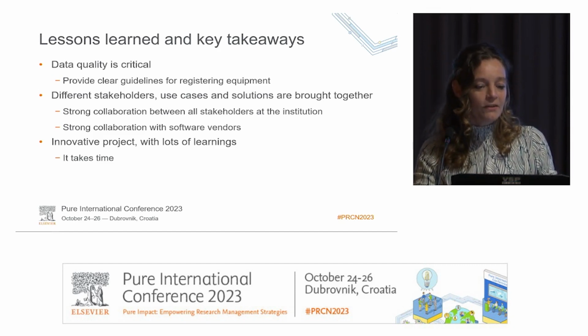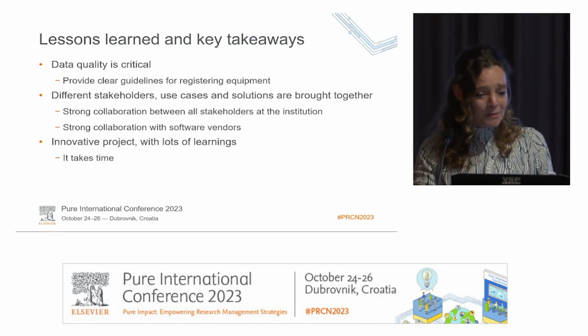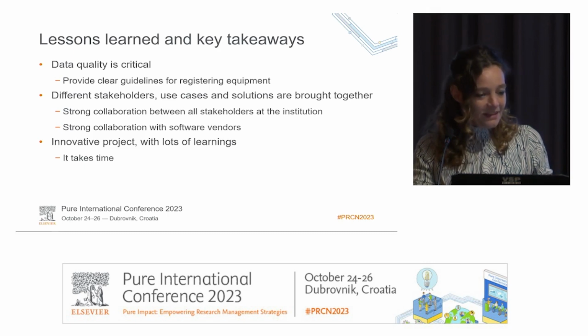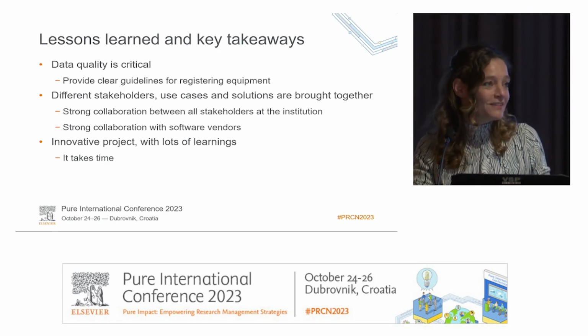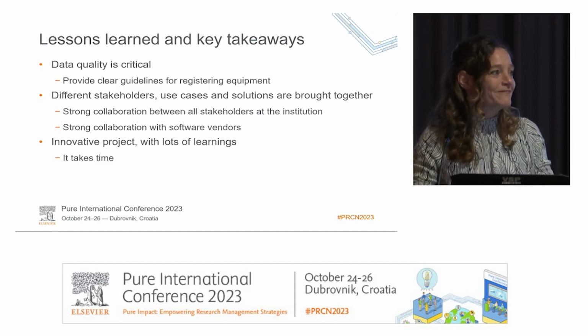We have different stakeholders, use cases and solutions brought together, which means that it's always very important to have a lot of good communication between stakeholders at the institution, as well as the software vendors. They worked closely together in this case, so that went fine. Well, and as Alberto already mentioned, there are still some things that need to be improved, and we need to have these things sorted out. It is a project which is innovative and with a lot of learnings. And well, to finish it off, it all takes time, and hopefully next year we have this all in production and visible on our website. Thank you very much.